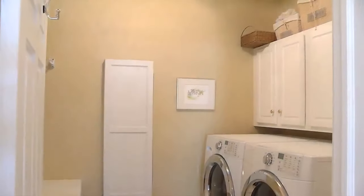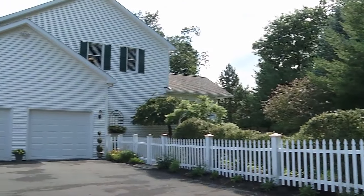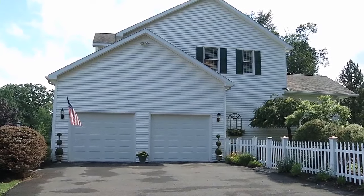And with the laundry room, it's got the ironing board that comes down. And you've got a two-car oversized huge ceiling garage there. So you can store more stuff if you wanted to put up a loft. Yeah, you could. Right, definitely. Okay, great. Wonderful. Let's go take a look at bedrooms.